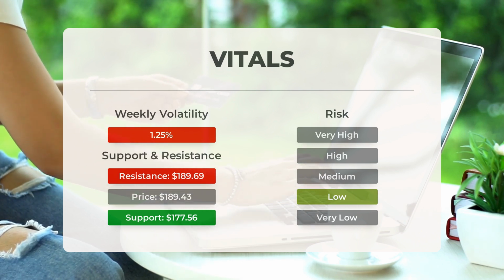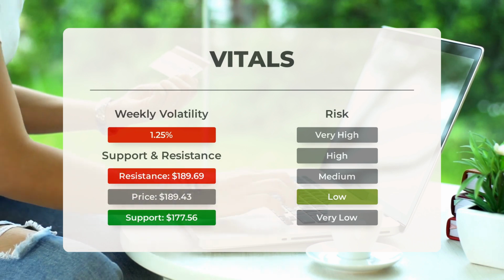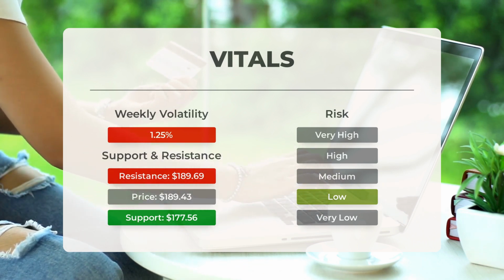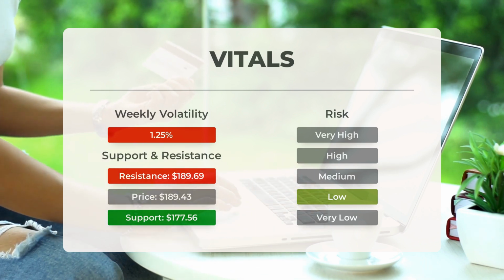If the support level is broken, the stock may fall to the next support level. In this case, if the support level at $177.56 is broken, then the next support levels will be at $176.30 and $175.01. Apple is a stock that is usually traded at a good volume and experiences minor daily changes, which means the risk is considered to be low.